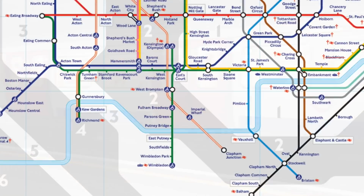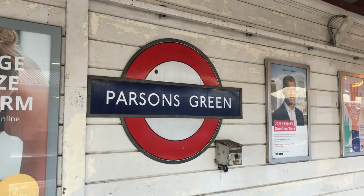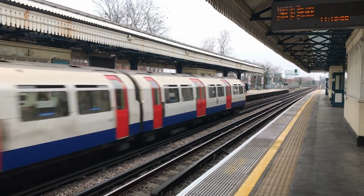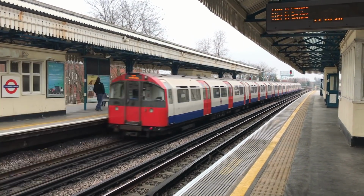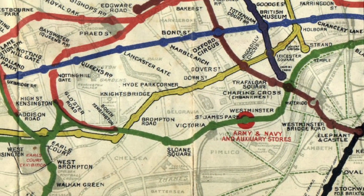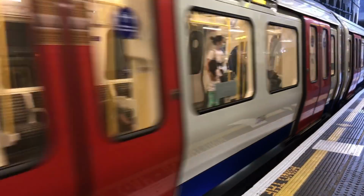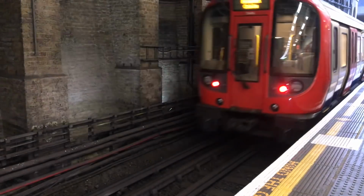I have heard it suggested that the District's colour is derived from the various greens and parks along the line. And while that's a cute idea, I've not seen any official confirmation that that's where it comes from. I'm going with the District Railway theory. Whichever explanation you go with, the District has been green since the first UERL maps. Actually, for a brief period, from 1937 to 1948, the Metropolitan Line was also green, which I would imagine was quite confusing.